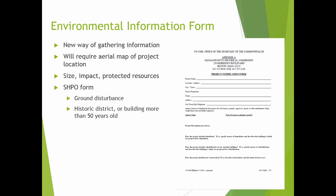And you also have to fill out the SHPO form, which is the State Historic Preservation Office or officer, which basically says that you are not messing with any historic district or building more than 50 years old, and that if you are, you've gotten approval for it. That's what counts as a historic building, something more than 50 years old. This is a very simple form that essentially says, is there ground disturbance? Are you digging anything up? Are you going to mess with anything? And you just fill this out and mail it into the address that's listed right on the top there and get approval.